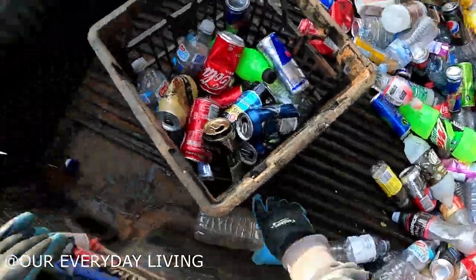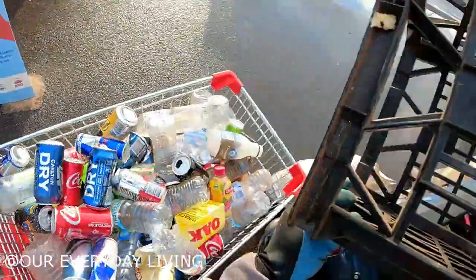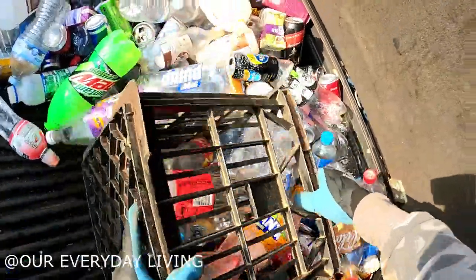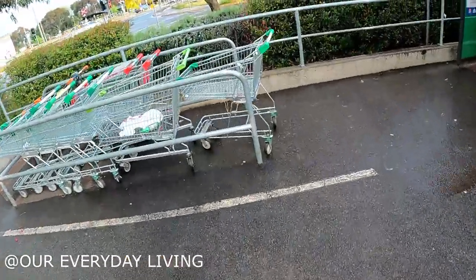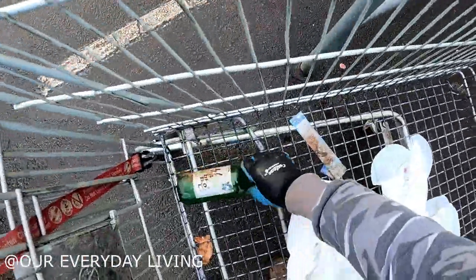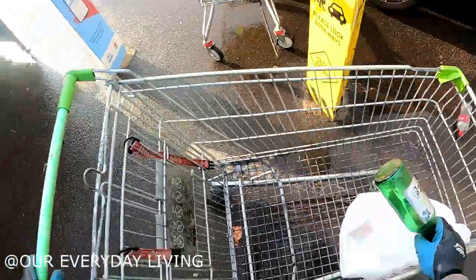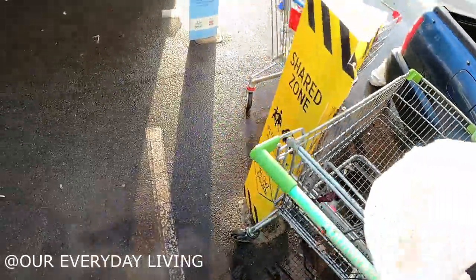Rubbish back in the ute. Get another one. Get a bigger one. Here, get the rubbish.